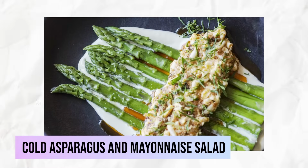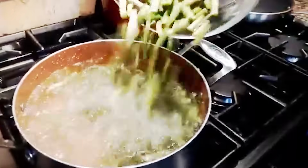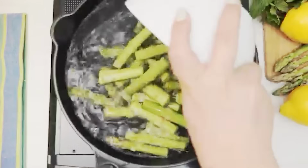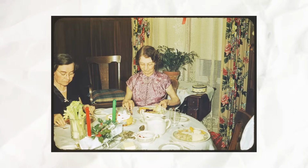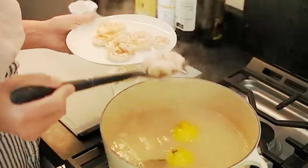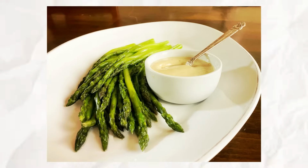Cold asparagus and mayonnaise salad was a simple and refreshing side dish featuring tender asparagus spears tossed in a light mayonnaise-based dressing and chilled before serving. Popular in 1960s America, this salad was often served at summer picnics, dinner parties, and holiday meals as a cool counterpoint to richer entrees. The mayonnaise dressing, sometimes flavored with lemon juice or herbs, added creaminess that complemented the crisp yet delicate texture of fresh asparagus.